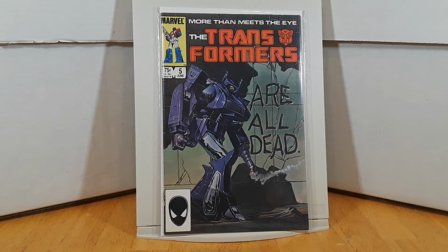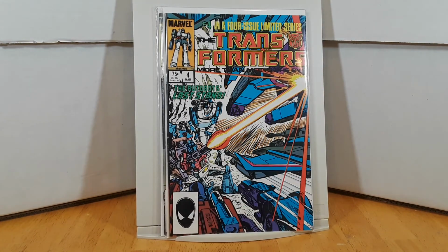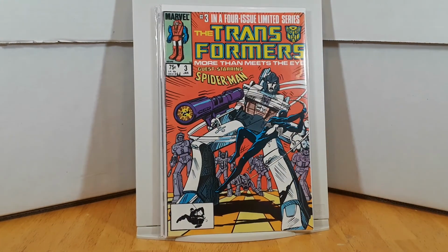Number 5 is a cool painted cover by Alan, I'm going to butcher it, Cooperberg. I'm not sure. It is really cool, though. Number 4 is the first Shockwave and the first Dinobots cameo. Gotta love number 3, of course. Crossover with Spidey in the black suit. You can't beat that. That's fantastic. I definitely love that.